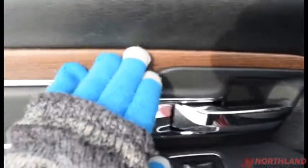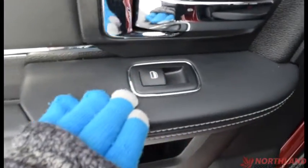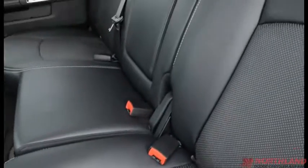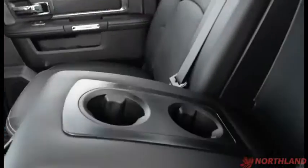Okay, let's take a look here. Open this guy up. Now they do have the chrome accenting here as well as the wood. And then you have your controls over your own window. You got a handle. You also have a little bit of storage here, and you do have that same leather back here. It's very nice, very soft. You can pull this guy down, and you do have some cup holders here as well.